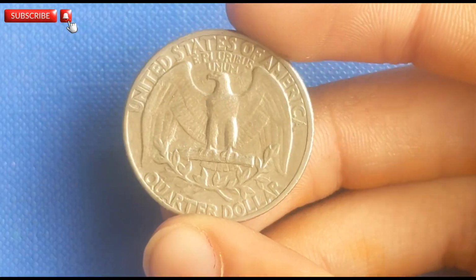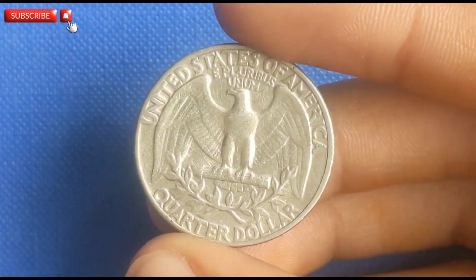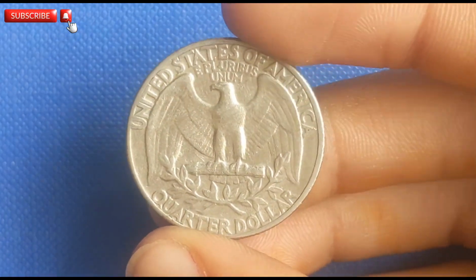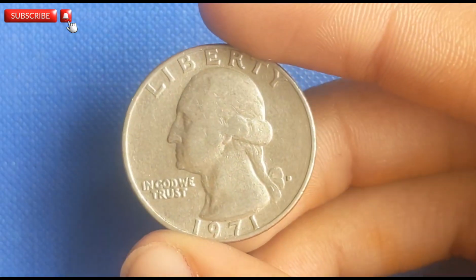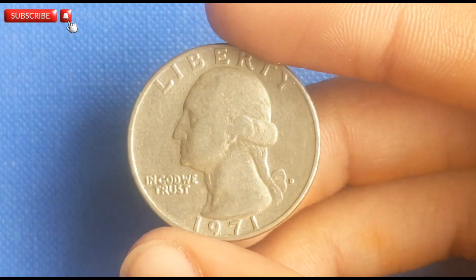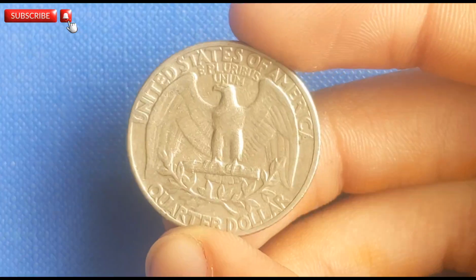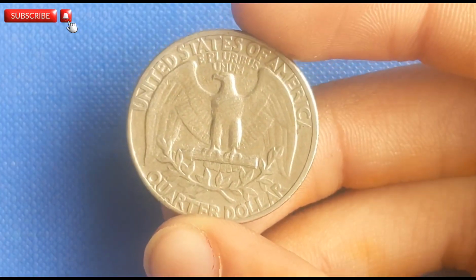Now, after delving into its history, design, errors, and collectability, we arrive at the moment of truth. In recent auctions, an exceptionally rare and pristine example of the 1971 Washington quarter has been valued at an astonishing $65,550. This staggering figure solidifies its place among the most coveted quarters in existence, proving that sometimes, the smallest pieces of history can carry the greatest worth.